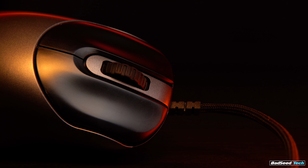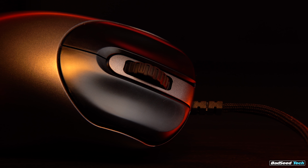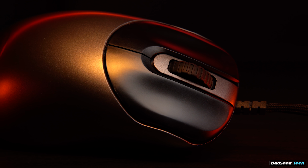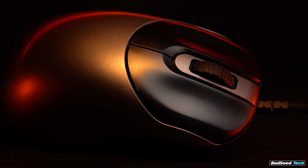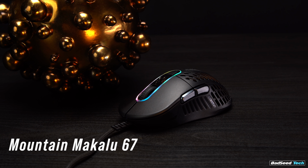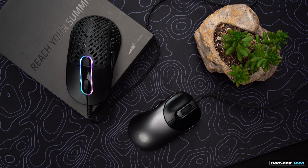After the copycat cycle of the past year in the mouse space, it honestly takes me a lot to get excited about a new mouse. I've been very lucky that I've had a few bangers on the desk over the past couple weeks. Still have a big lightweight with an all new sensor to show you guys very soon. It's been making it really tough to stick with a main right now.